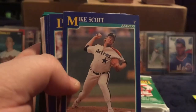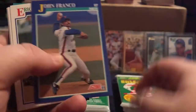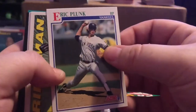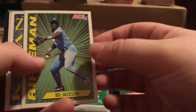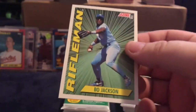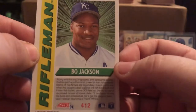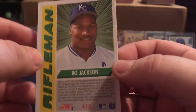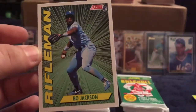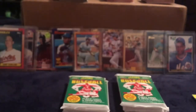We got, focus the camera, Mike Scott, Lee Guetterman, Robby Thompson, John Franco, put him off to the side, Eric Plunk, Bo Jackson. Look at that. Look at the Bo. Bo knows, baby. I don't think this is his rookie. I think either 89 or 90 was the rookie. But Bo Jackson is such a famous name, football or baseball card. Whenever you get a Bo Jackson, you better keep it. Pretty crispy corners, too. Oh, yeah. It looks lit.